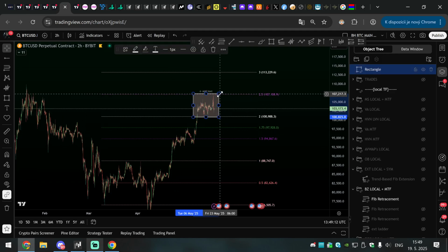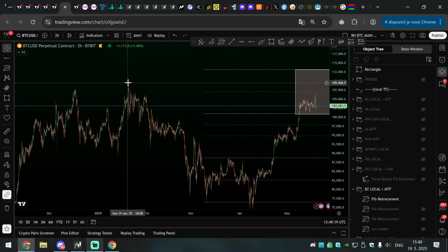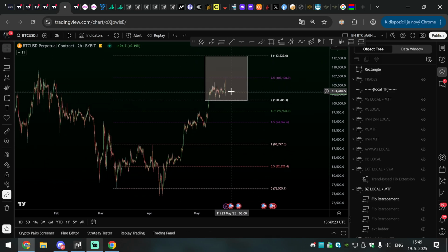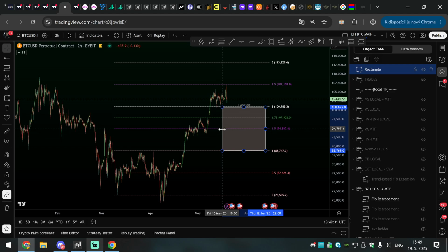In case Bitcoin moves beyond 107,000, I already have a target, and it's potentially for creating a new all-time high, maybe even a swing failure pattern combined with this. We potentially may do a new range here. In case Bitcoin starts losing the 100,988, a very key level, then you would expect a new range to be formed here. That's the beauty of balance zones.